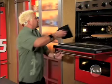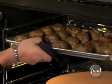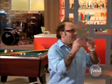Remember, we've got the ground sirloin and Italian sausage meatballs with the green bell pepper and the onions and the garlic.